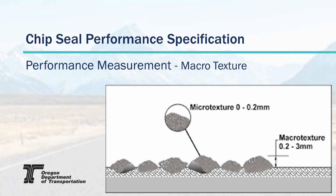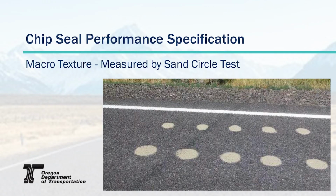So performance measurement is your macro texture. So when we look at that, we're looking at the whole aggregate shape as a function of the chip seal itself instead of the micro texture, which is the surface of the aggregate. Again, for our specification, we do 5 tests at one randomly selected location per lane mile. We'll then average those and then plug those into an equation, which gives us an expected chip seal life.